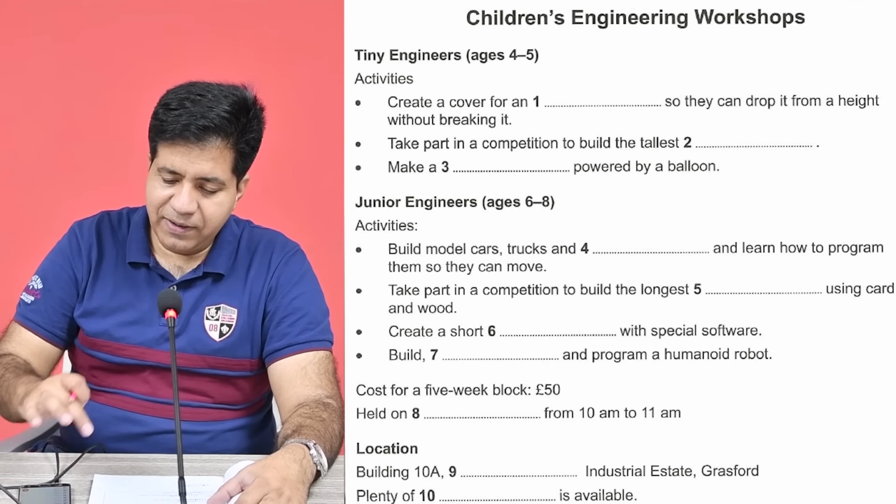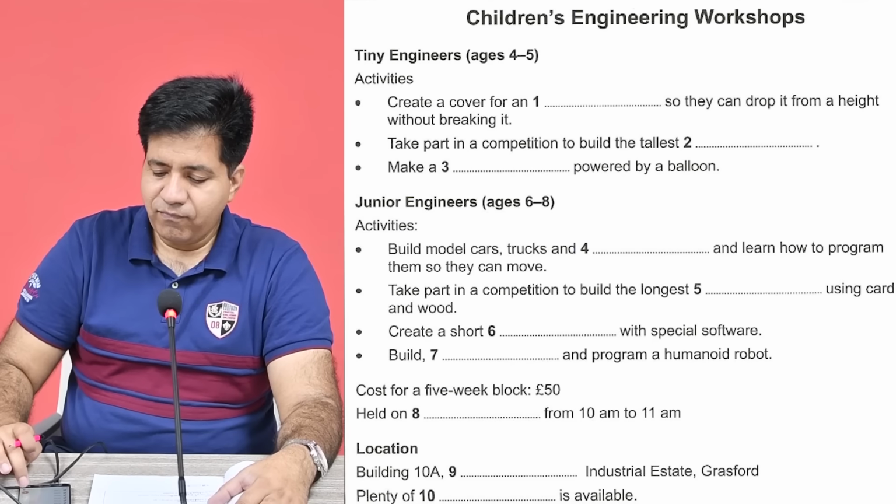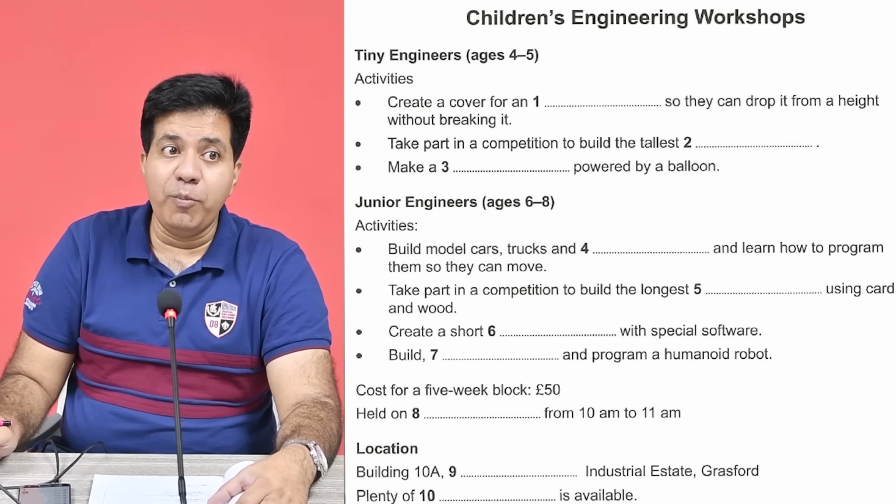Perfect. They decorated it for robot, right? I'll play this one again.